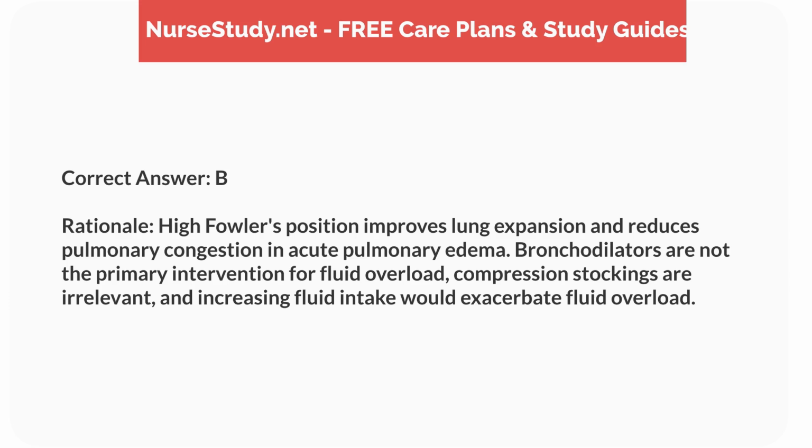Correct answer, B. Rationale: high Fowler's position improves lung expansion and reduces pulmonary congestion in acute pulmonary edema. Bronchodilators are not the primary intervention for fluid overload. Compression stockings are irrelevant, and increasing fluid intake would exacerbate fluid overload.